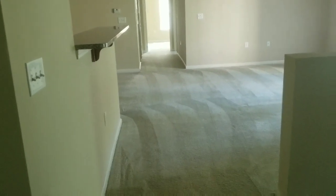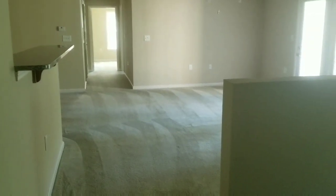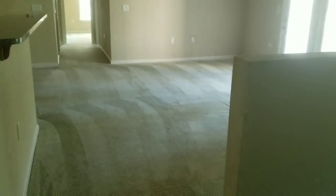Okay, so the power hasn't been turned on yet. I haven't gotten anything swapped over yet. I'm just actually in here, so I'm doing the infamous empty apartment tour. So this is the front door where I enter into the unit, right here. So I'm at the door.